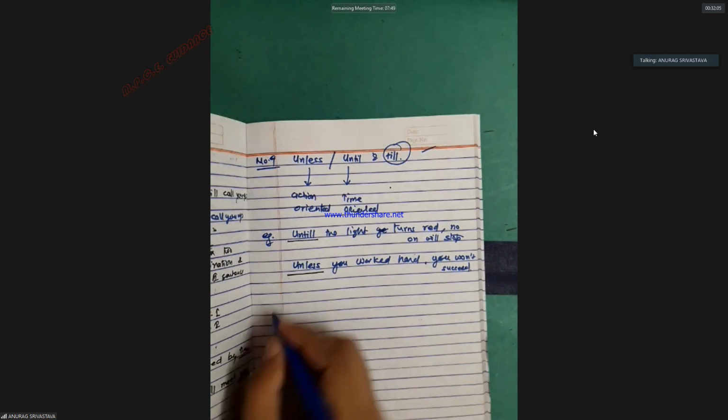Now move to till, which is the remaining part. We do not begin a sentence with till. As we use until and unless at the very beginning of a sentence, in the same way we cannot use till at the very beginning of the sentence. No sentence can be started with till. Till cannot be used at the very beginning of the sentence. It seems that it would be correct, but it is not correct.